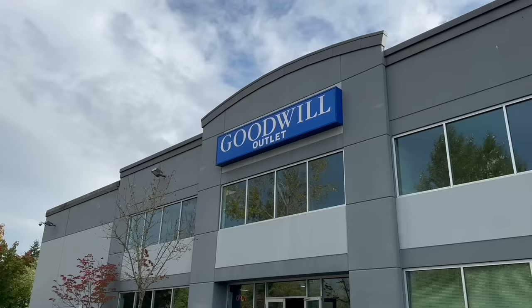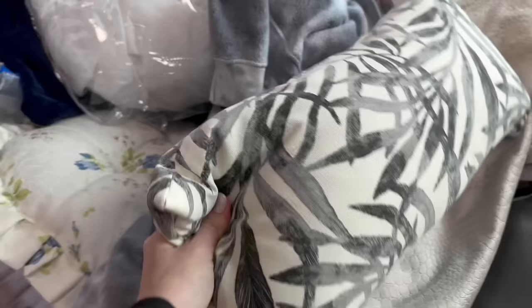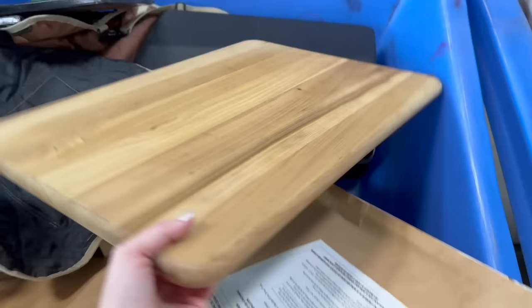So as I had mentioned, items here are priced per pound. They come out in these categorized bins. It may be housewares or toys or shoes. If you find something that is particularly heavy, don't shy away from it. A lot of locations will charge you a flat rate for those heavier items to help keep the cost affordable. So don't be afraid to ask.